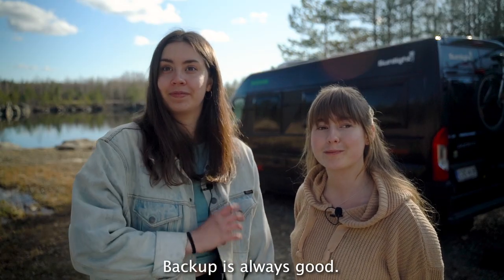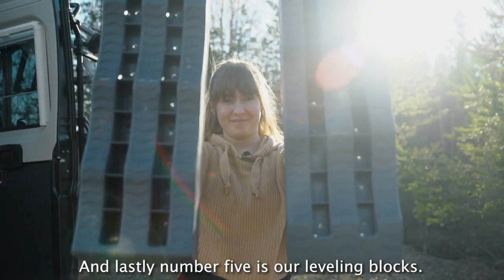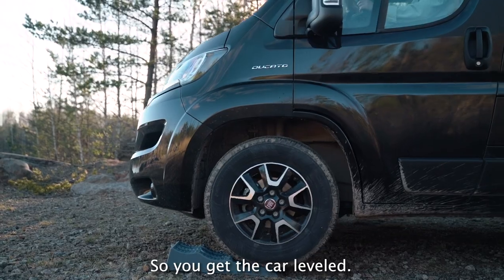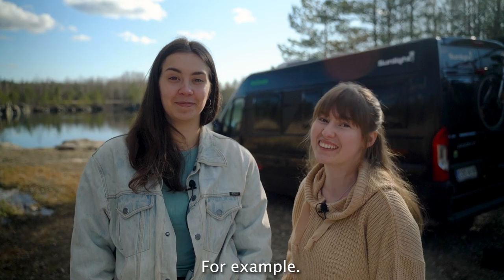Backup is always good. And lastly, number five is our leveling blocks that you drive up on so you get the car leveled, so you don't roll out of bed in the middle of the night. For example.